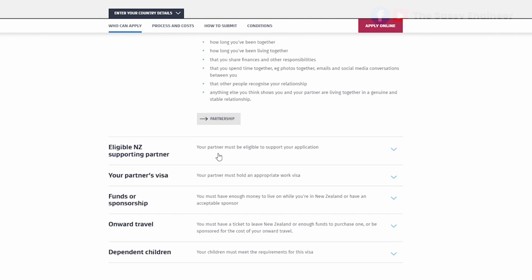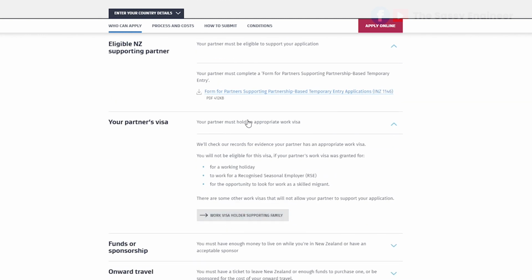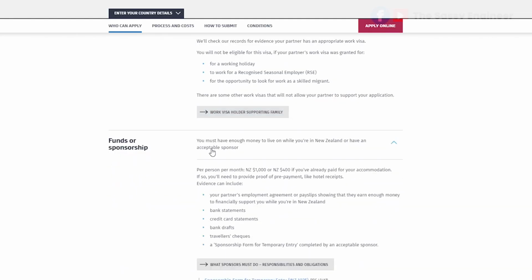Your partner must be eligible to support your application. Like I said, your partner must hold an appropriate work visa. These are some of the work visas that are ineligible to support visas for their partner. Funds are very, very important. This is a visitor visa, so you just need to show at least $1,000 per month or $400 if you have prepaid for your accommodation, and you need proof of that too. These are some evidence you can include.